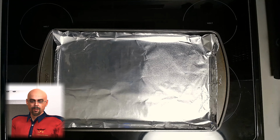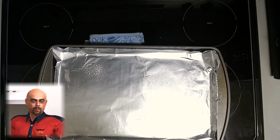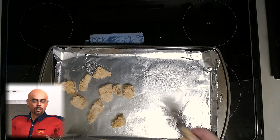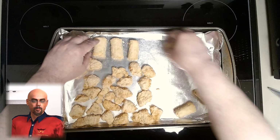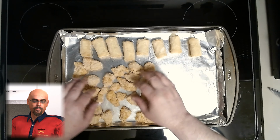If you're using a different type of chicken, then you may want to use some cooking spray. We'll place some chicken on the tinfoil, and we'll keep it spaced out so that it can heat evenly. If you will be making egg rolls, then place them on the cookie sheet as well. I will place them along the back of the sheet so that they are the furthest inside the oven.